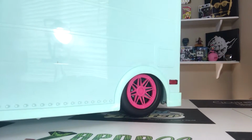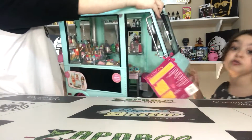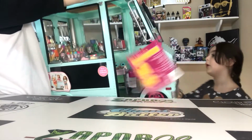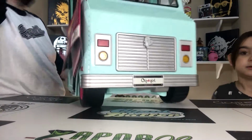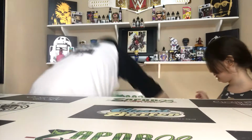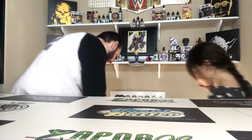Okay, hi guys. We're reviewing this ginormous ice cream truck. Every YouTuber who reviews toys has this ice cream truck. Okay, so this ain't gonna fit on camera. Once I put it up here, it kind of blocks out everything. So we'll just put it here on the floor. And it comes with money. We're gonna go piece by piece on this one.